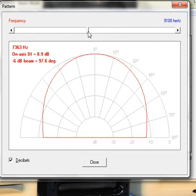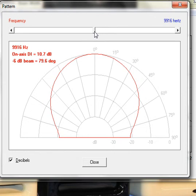As soon as we start cracking 10K, 10,000, there's starting to become less shimmer and sheen on your music. Cymbals are good up a little higher than this, but not a hell of a lot more than that. So even at 10,000 Hertz, if you're listening, you're only down a couple dB way off to the edge of your tweeter.